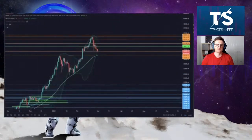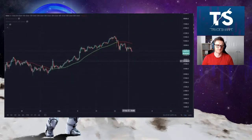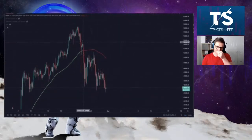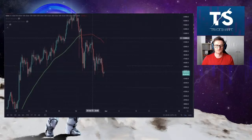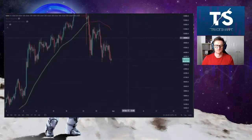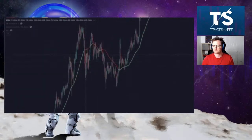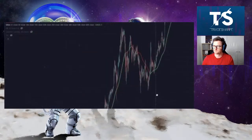Let's have a look at the 4 hour. If I remove all of this rubbish and just bring it like this, you can see the 50, as soon as we had a small dump here, that bull trap, and as soon as we broke the 50, we've been kind of governed by it as a moving average. And we've done this before, guys. It's not the first time. You can see we've been below the 50, and it's never been a death sentence.